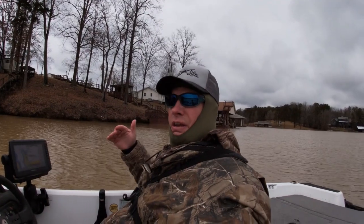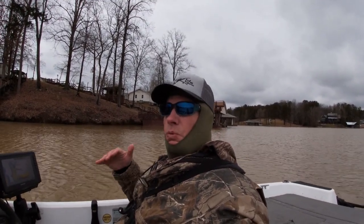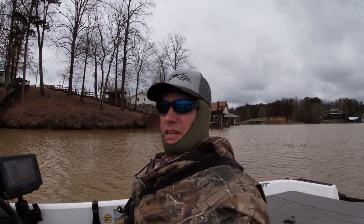I chose the deeper side of the cove because that's where the fish are going to transition. That's where they're going to sit in this deeper water. Water's about 18, 19 feet deep.